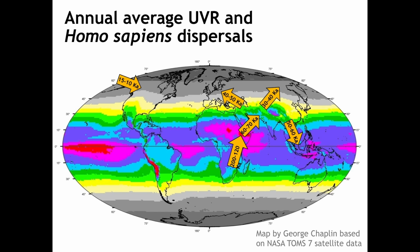It's really important to remember when we talk about human evolution and Homo sapiens evolution that we're not talking about marauding thousands of people going over land bridges. We're probably talking about dozens or hundreds who were dispersing as they pursued animals that they were hunting. What happens when you have a small group of people is that you have a great loss of genetic variability.